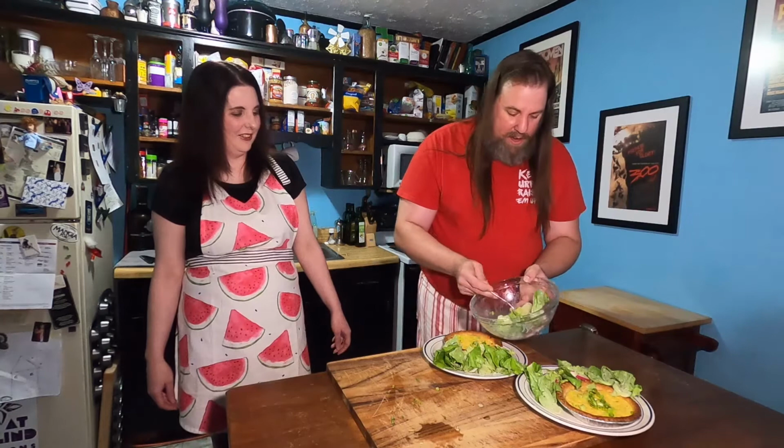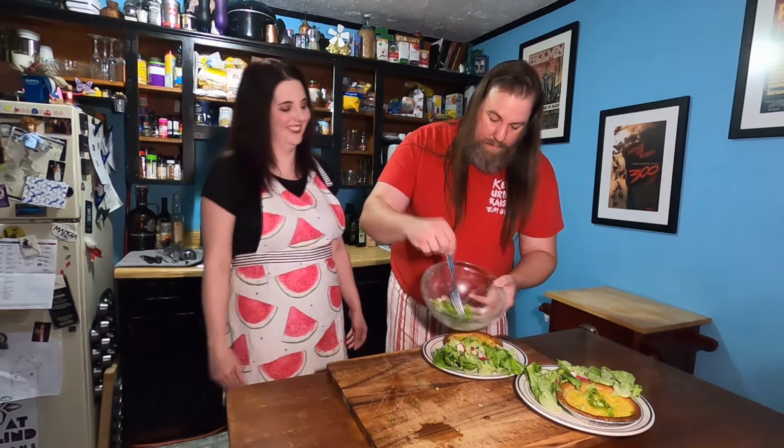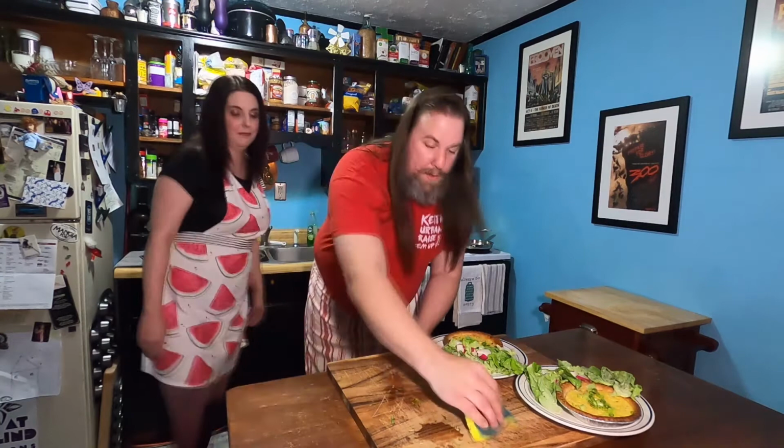Look at that. Perfect. A little bit more radishes for this. Absolutely. The radishes are one of my favorite parts. I mean, aside from the ranch. Look at that. More radishes. Perfect. Awesome. Oh, let me get these little scrapings. I like to keep it clean.